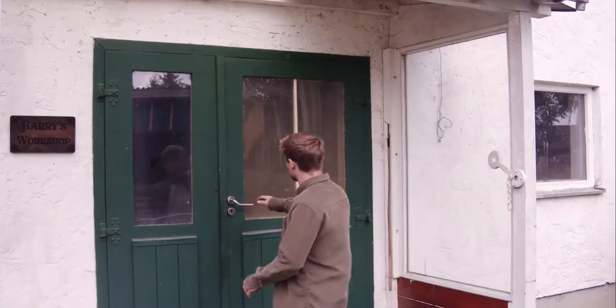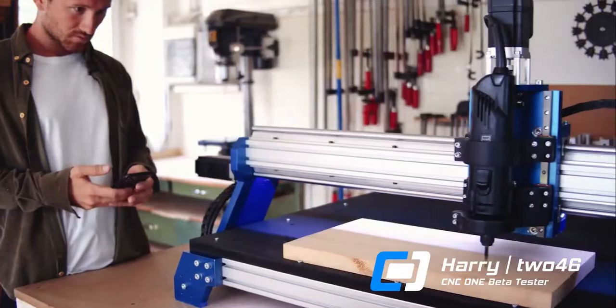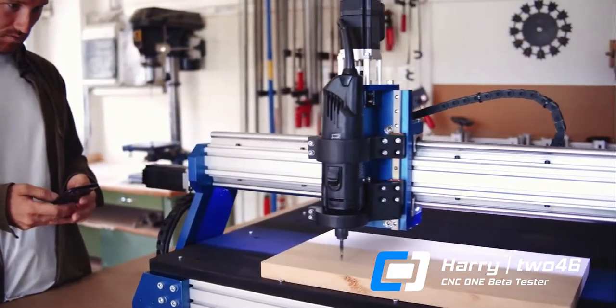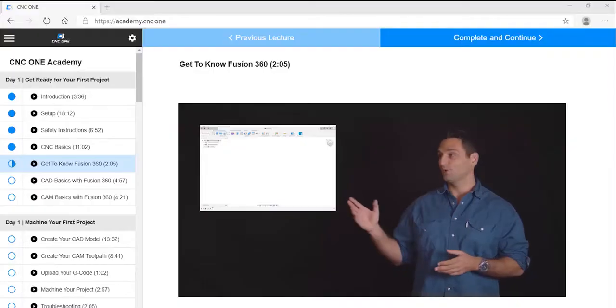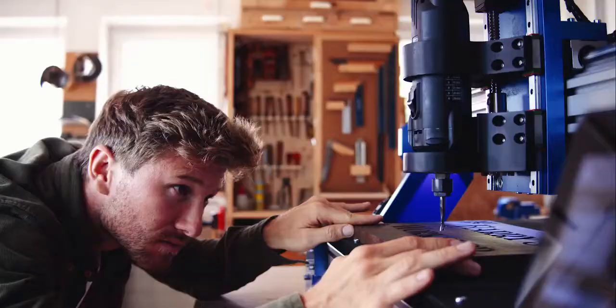Normally, if you buy a CNC, you're pretty much left on your own, and that was a big problem for me because I had no clue at all about CNC machines. And the great thing about CNC One is that they just take you by the hand. You can learn everything in their free CNC One Academy. I mean, look at this. Me, a total beginner doing this on day one, I think that's amazing.